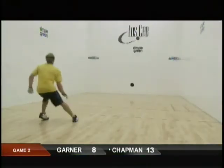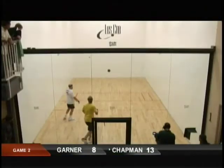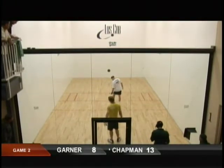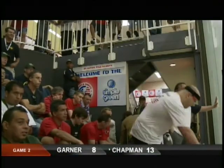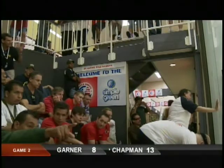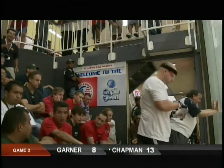Generally you see Allan Garner getting his legs under him, and here's what I mean, Dave. You see he's just sort of falling back, never transferred his weight to his front side. Just trying to drop that ball into the right corner rather than crushing that ball into the right corner.